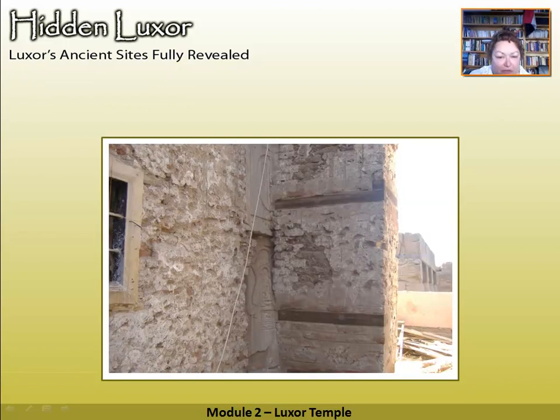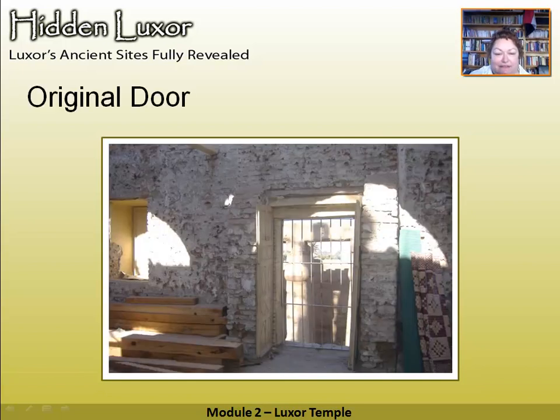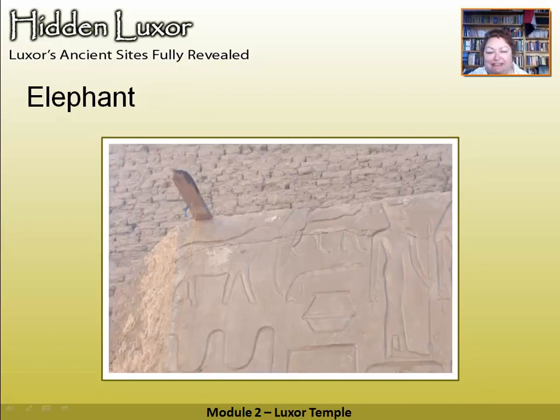This is another column right in the corner. This is a doorway that looks down onto the temple. So you can see the pillars through the door there. You can stand in that doorway and look down on the temple below, and all the tourists that don't know about this. This is very unique. It's an elephant. It's actually the hieroglyphs for Elephantine Island. And I know it's a bit of a weird elephant, but it is an elephant. That was their depiction of an elephant.